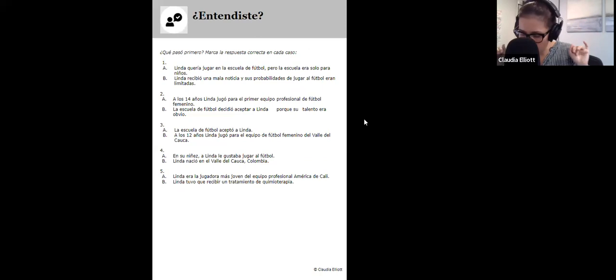Love all this idea. Okay, moving on to what happened first. So these are 5 questions and each question has A and B. So A and B are 2 events from the life of Linda Caicedo, and they have to decide for each number what happened first, A or B.